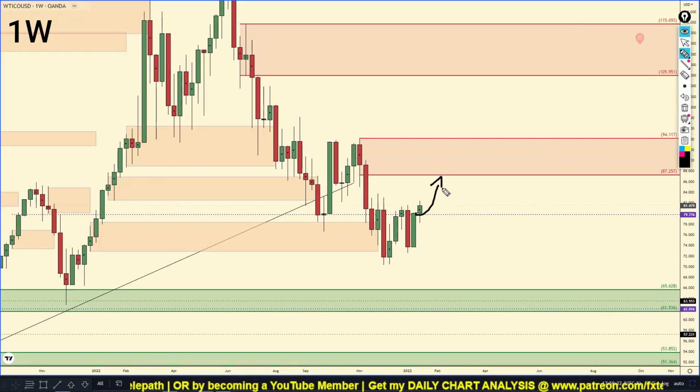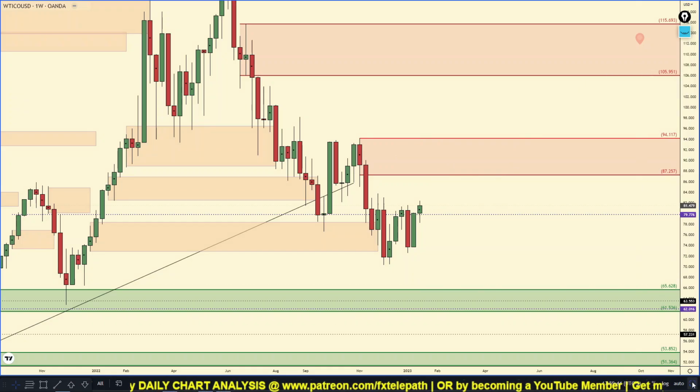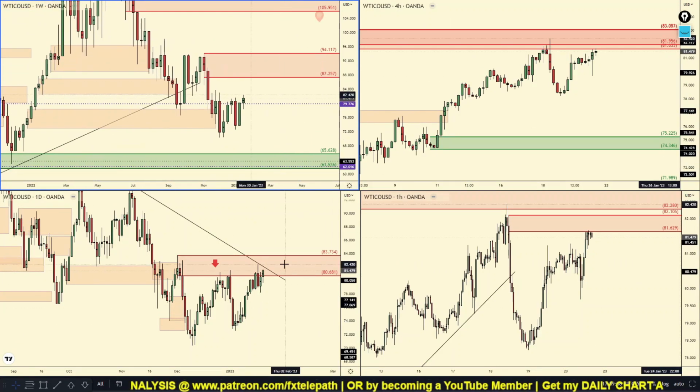Well, in my opinion, if we do get a breakout on oil to the upside, I think we could easily reach $87.25 at this weekly area of supply, which I don't even think the supply will hold. I think we could have a small reaction off this weekly supply, but eventually push back up to over $100 a barrel again. That is what I think is going to happen here on oil. That is my prediction. I could be completely wrong, but we'll have to see what happens here on that daily chart.